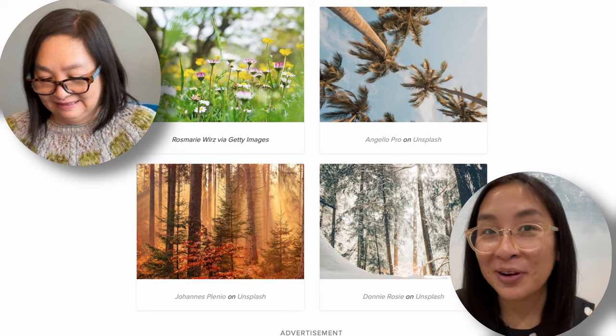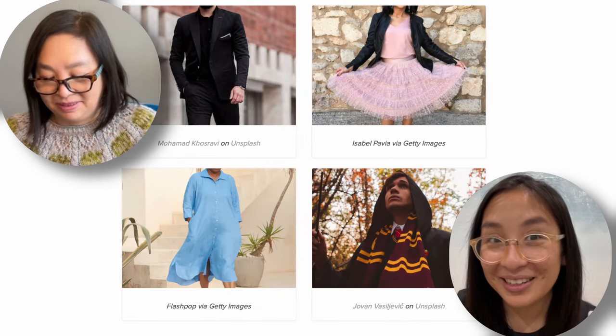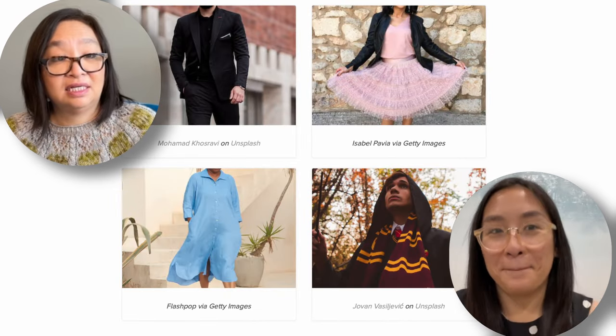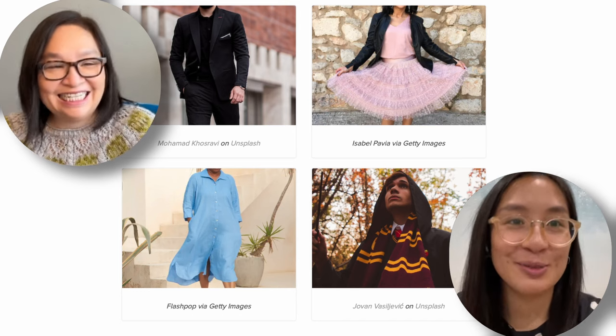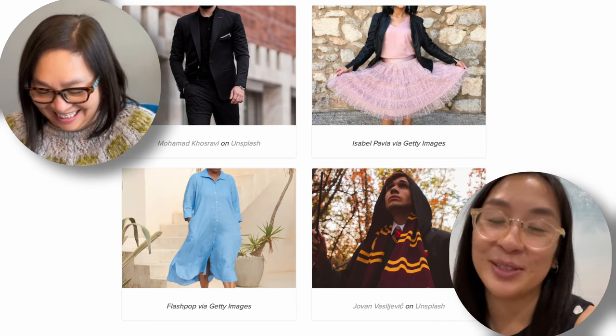What would you wear to a party? None of those, but I picked the blue dress, the shirt dress. Same. You mean you wouldn't wear your Harry Potter costume? Depends on if it was a costume party.